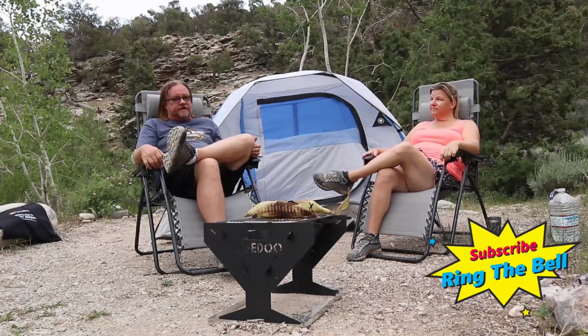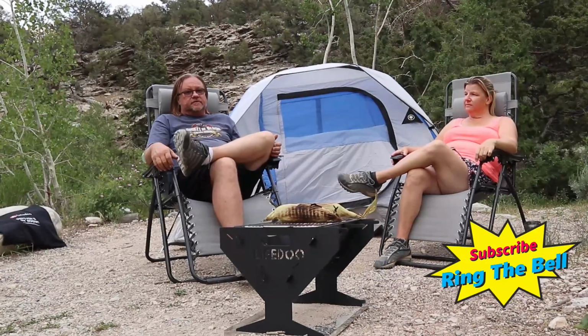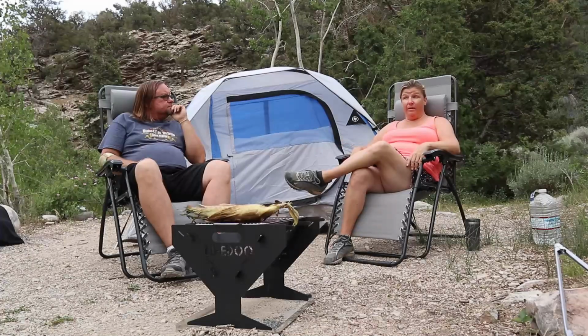You have 75 gallons that you can hold of water. Hold the 75 gallons. You do not need to put your soapy water out into the desert. In some of the more remote areas.